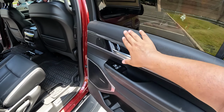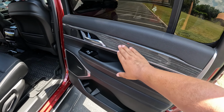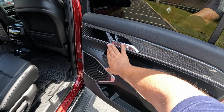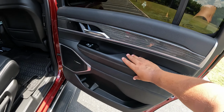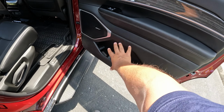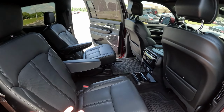Of course, we got fantastic materials. We got this really cool material that kind of looks like wood, but it's black lines with white grayish interior trim, which is really nice. Got some aluminum trim surrounding the door handle, all soft leather, so everything's really nicely done. We got your Alpine system speaker here, and some more places to put your drinks and everything. Of course, this one's equipped with the captain's chair, which is awesome.